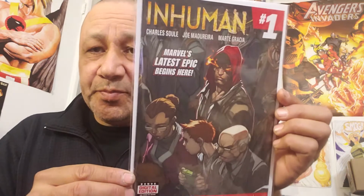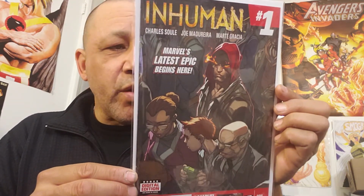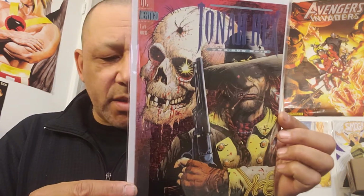Inhuman number 1 with Joe Madureira artwork, $1.99. Then I thought this was worth something, but I like Tim Truman's artwork too. This is Jonah Hex Two Gun Mojo, number 1. Got this for $1.